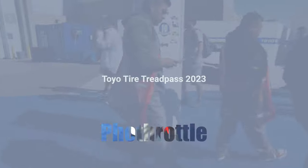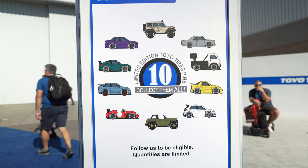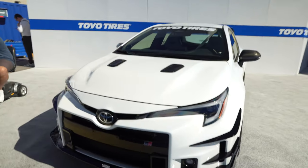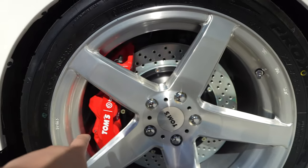Let's go. All right, so every year the Treadpass has these limited pins that they give out. This year, this is the list of the 10. All right, so we're gonna first start off with the GR Corolla. This is pretty sick. Looks like Tom's is very popular this year.